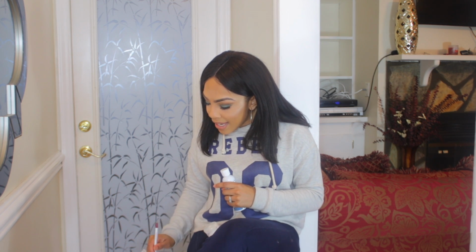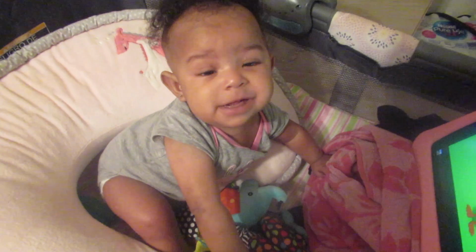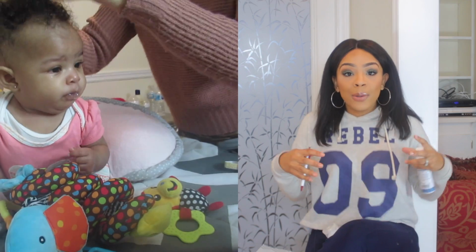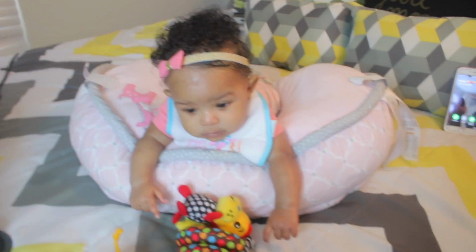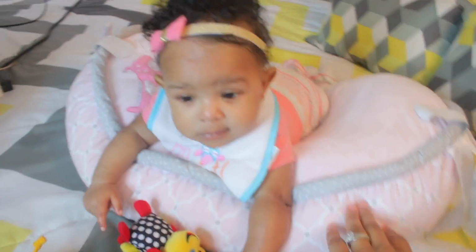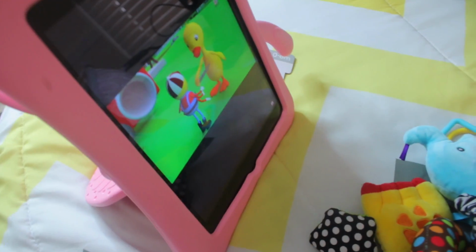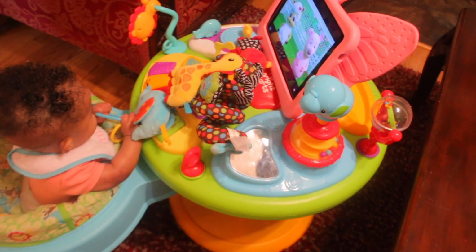So, things she likes to do now. She loves to play with her toys. She loves to sit in her Boppy pillow and sit up and play with her toys and watch the iPad. She loves to watch TV and the iPad. It keeps her occupied. She can sit there for about 40 minutes at a time and watch the iPad, which is really good because it allows me to get things done while she's playing with her toys and different things like that.